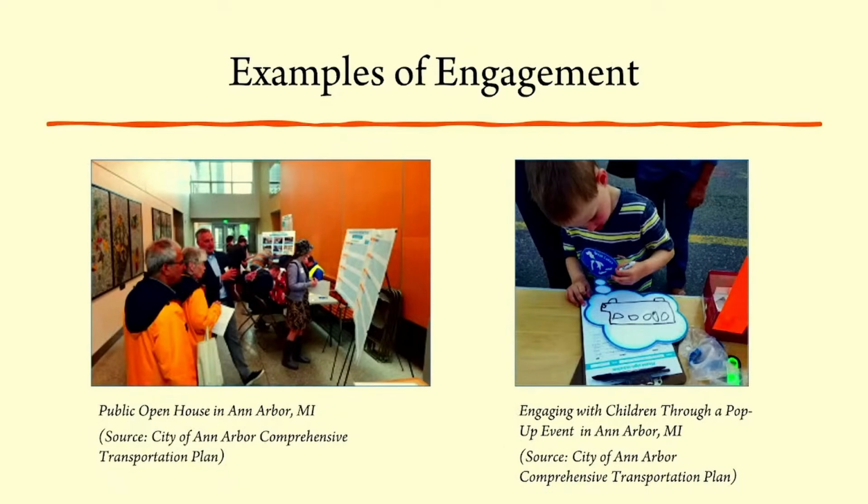The city of Ann Arbor in Michigan likewise implemented a strong public engagement strategy in updating its comprehensive transportation plan, which included focus groups targeted at the general public, seniors and minority populations, behavioral, perception, and comfort surveys conducted online and in person, public open houses, committee meetings and pop-up events, online interactive maps and emails, and social media campaigns. The city received a high rate of response for their efforts, including about 120 focus group participants, 4,400 survey responses, 6,300 interactive map entries, and 150 event participants.